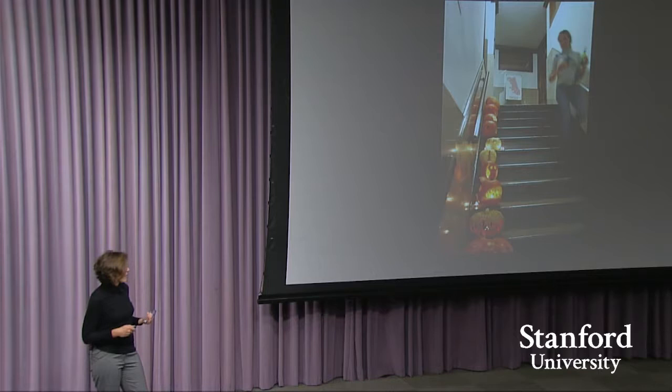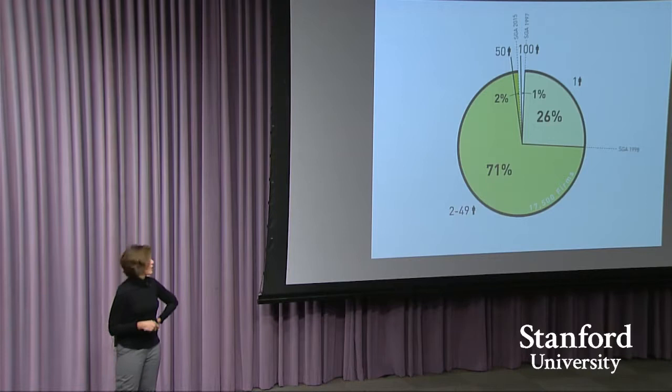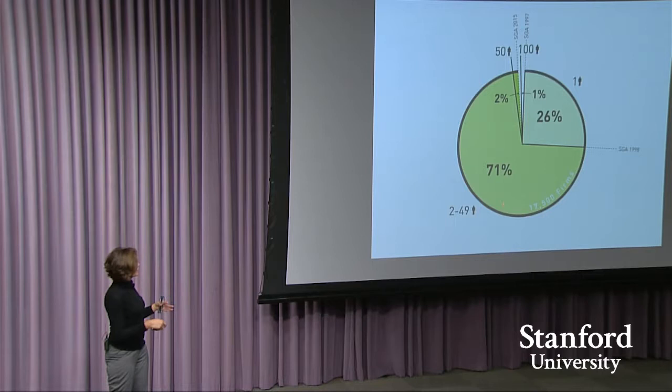But what I realized recently is, looking at all the architecture firms that are in the American Institute of Architects, there's about 17,500 firms. 26% of them are sole practitioners, like one person. I started out that way too. I was one person when I started the firm, for about a year. And then we moved into this area, where 71% of the firms are only 2 to 49 people. So they're relatively small, and most of them are on the smaller end of that.